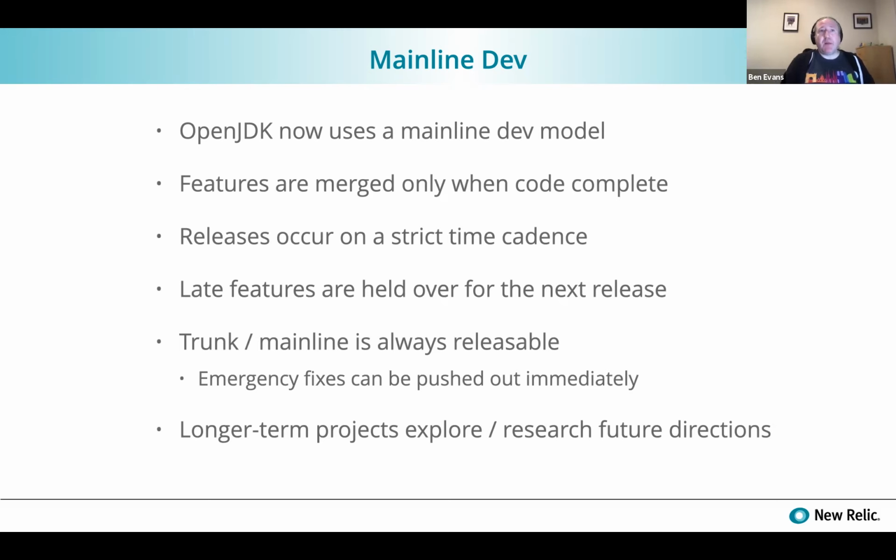Now, something which not everybody always realizes is this time-based release and only merge on complete has a pretty important consequence, which is that trunk or mainline is always releasable. So if you have to do an emergency fix of the JDK, you can do one straight away, because at any point you can merge an emergency patch fix and push it out, because no other patches will have been allowed to be merged. So that is basically the point of the new model for Mainline Dev.